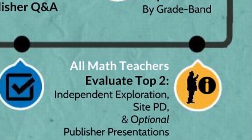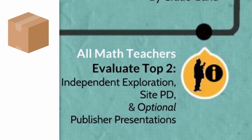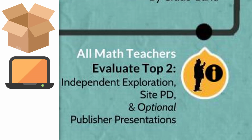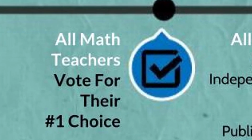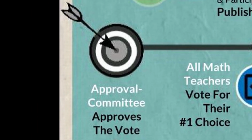Your next steps. All math teachers will evaluate the 2 curriculum options. This may include site PD, on-site and digital resources, and optional in-person publisher demos at the district office. After evaluation of the curricula, teachers will vote for their number 1 choice. Finally, the approval committee will approve the vote.